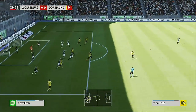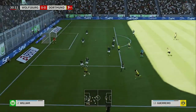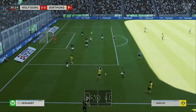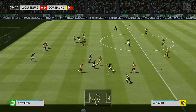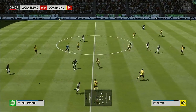Delivered by Reus. Oh, that's good defending. Could get his cross in now. Sancho. Stefan. Joshua Kimmich.